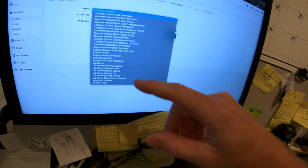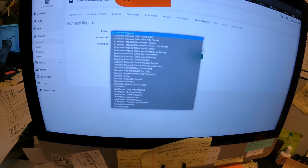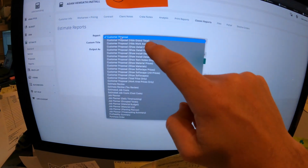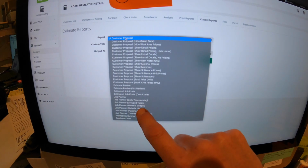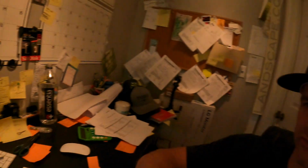Let me show you something here real quick. Here's all the different reports that you can print out, and I hope this is legible, of everything, all the different totals and planners and customer proposals, so you can customize this whole program to how it works best for you. So that's really cool. Then I'll show you the actual project here that we did.